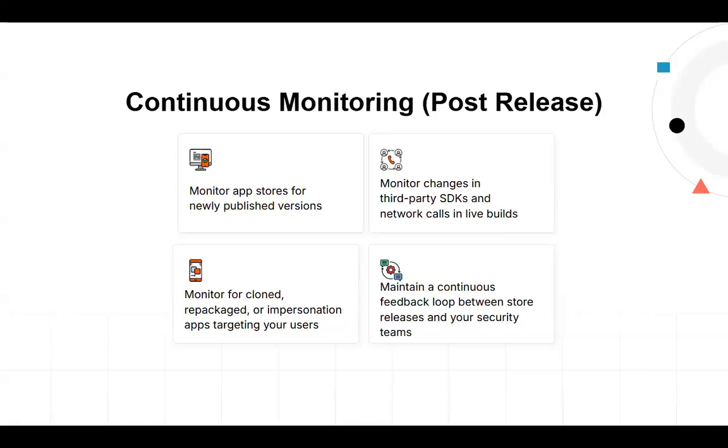Another major challenge, what could happen after the app has been released to the store, is with regards to some third party trying to mimic or clone your application, trying to trick your users by making them believe that this fake or cloned version of the application is authentic, right? So that's one thing that you also need to kind of monitor and look out for.